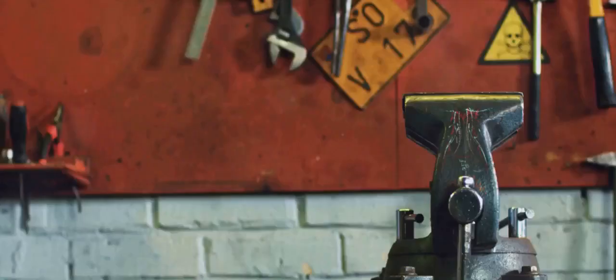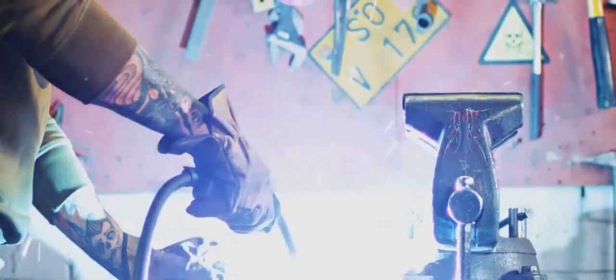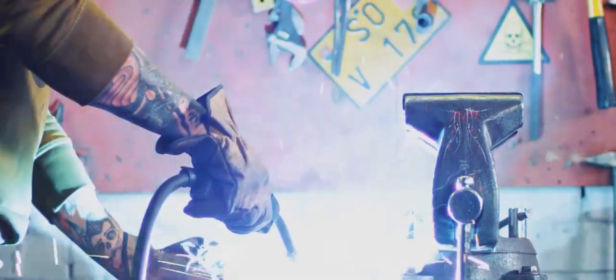Welding involves the fusion of materials, typically metals or thermoplastics, using high heat. Unlike other joining processes such as brazing and soldering, welding melts the base material. This process can also involve the use of filler material and shielding gas to protect the weld pool from contamination.